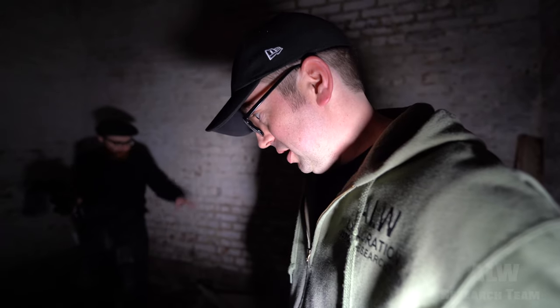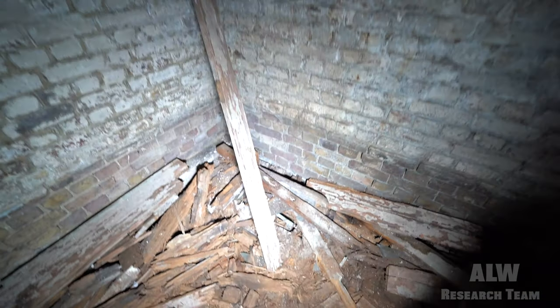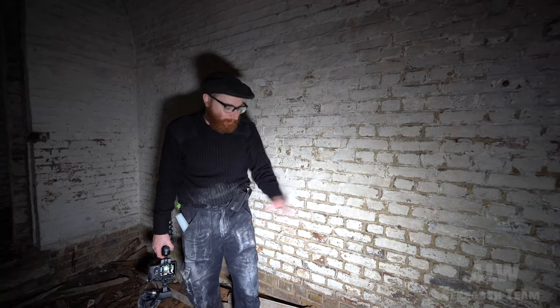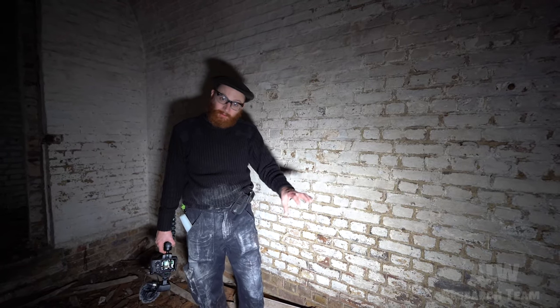So this is the old cell. Wow. It's just a shame the wood's all rotten. The sad thing is, years ago there was a door in here, parts of a door, you could put it together, and it said cell number 2 on it.